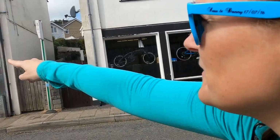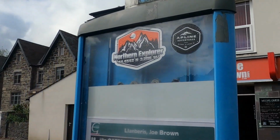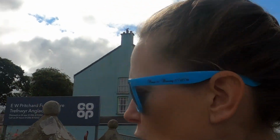That could be fun. So the bus stop goes from opposite Joe Brown's, which is a climbing shop. Here it is, the bus timetable. Oh man, 51 seconds. So actually, the bus goes at 11:02, not 10 past. Gutted. Oh well. Right, get a taxi, folks. 18 quid. Boom.